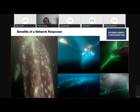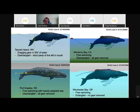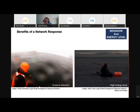One of the main goals is to look at entanglement configurations so that we can make decisions on how best to remove all the entangling gear. But afterwards, when we have that documentation, it really gives us a good sense of how the whale may have been entangled. We can look at the gear that we collected and then match that up.